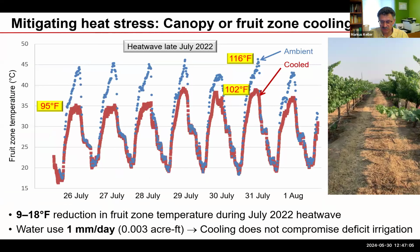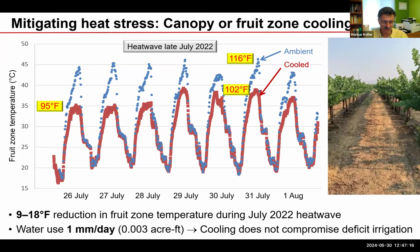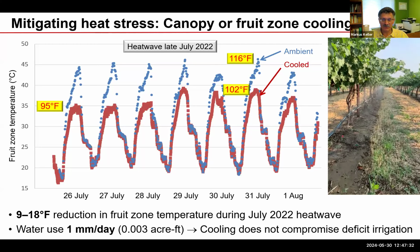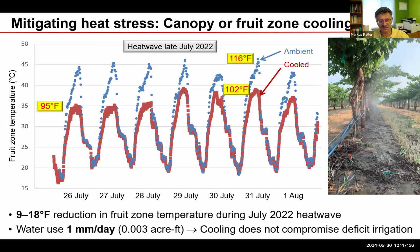I'm going to show you some results. To wrap it up, while I'm talking, you can look at this video by Ben Min, walking into this area where the misters are on. On the left, you can see initially the control where no misting occurs. And then you can see on the graph the canopy temperature without cooling during the heat wave in late July 2022 that reached a maximum of 116 degrees. Now you can see here the misting going.